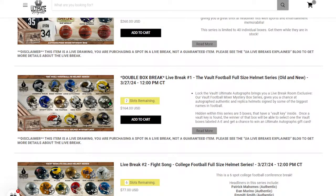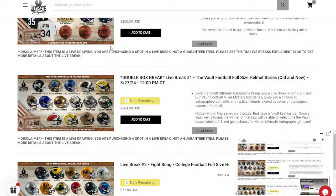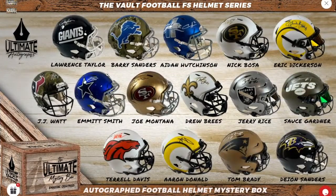So, we've seen Mahomes go early. We've seen Brady go early. I know it's $164 a spot, but there is not a single helmet in our break room worth more than a Tom Brady Speed Flex. Salute the service Speed Flex at that with a visor. That's like a $3,000+ helmet. Could be even a little bit more depending on where you sell it and how patient or lucky you are. But for $164, you get something worth give or take about $3,000, Alex. That is pretty crazy.